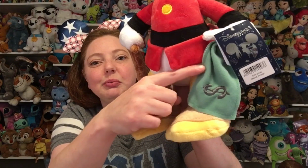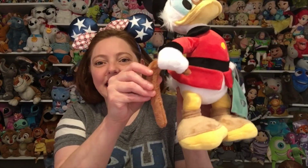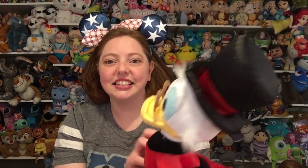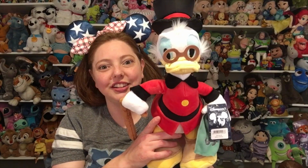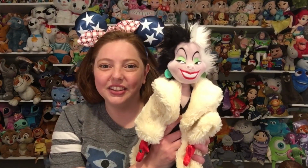But he is awesome. He's got his little money sack and his cane and his glasses and his top hat. And his top hat's like a silky type material. He's just so cute.